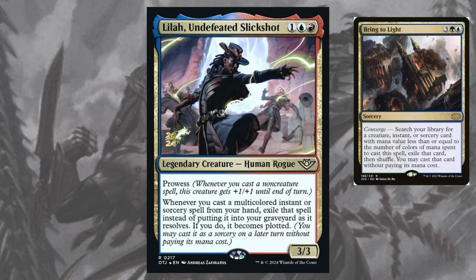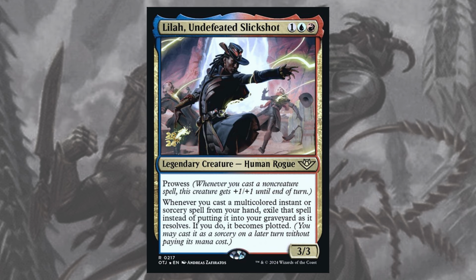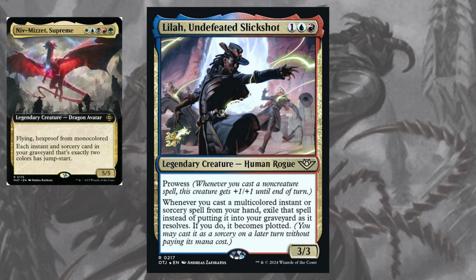Bring to Light isn't the best here since we're not paying any mana on the plot side, so converge is 0, but all of our other spells will love this effect. Lila in combination with Niv Supreme gives our one-of spells that normally need to be used at the right time new life, allowing for a one-of copy instant or sorcery in our list to be used up to 3 times in a single game.